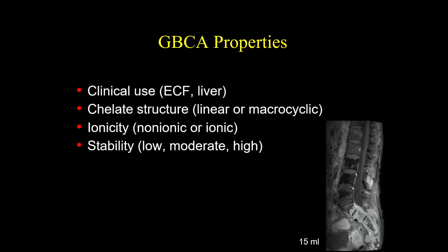The agents can be stratified by their chelate structure. As you know, gadolinium in itself is a toxic ion, heavy metal, but when chelated, it is safe to use as a contrast agent, but there are differences in that chelate structure. It can be linear or macrocyclic, and we'll ascribe some significance to that. The bond between the chelate and the ion can be strong, ionic, or weaker, non-ionic, and we'll talk about significance to that. And ultimately, we'll ascribe some significance to stability, and we'll show you how the agents can range from low to high.